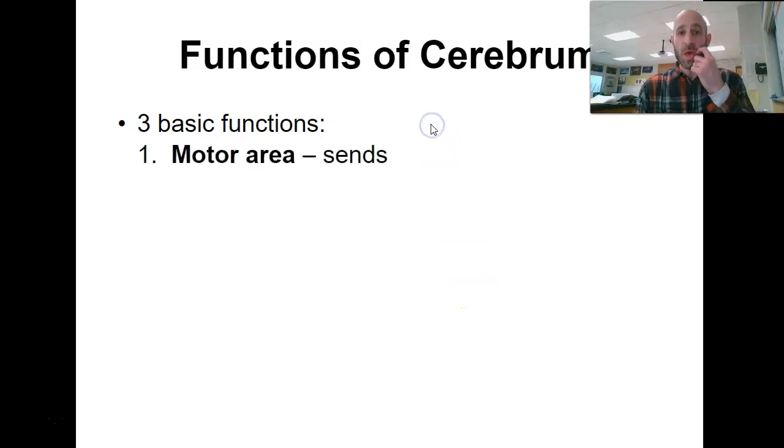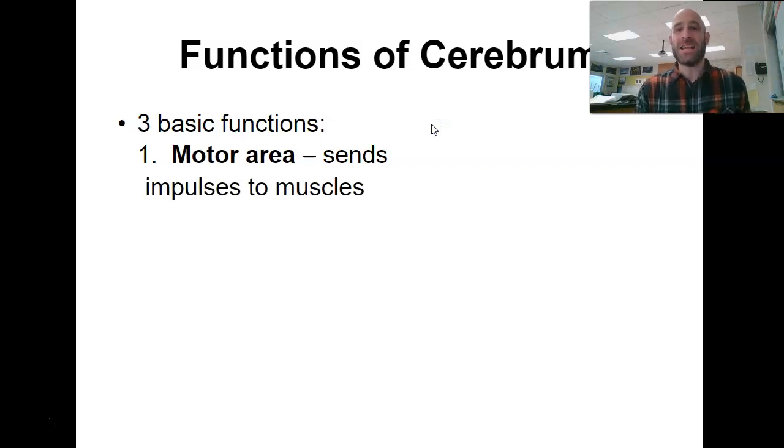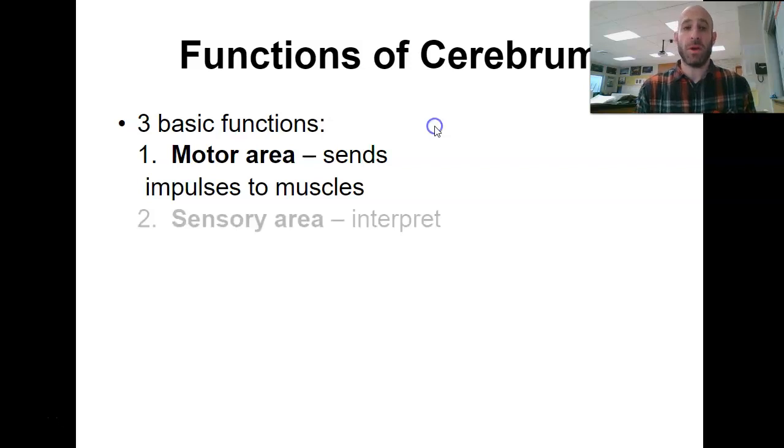So let's get started. The first thing that the cerebrum is responsible for is what are called the motor areas. And that is what controls your muscles. So this sends impulses to your muscles. And I want to be clear about something. This is the voluntary muscles. So these are the muscles you control. So you will activate your motor cortex to make your muscles move. So these aren't those reflex actions that I was talking about earlier.